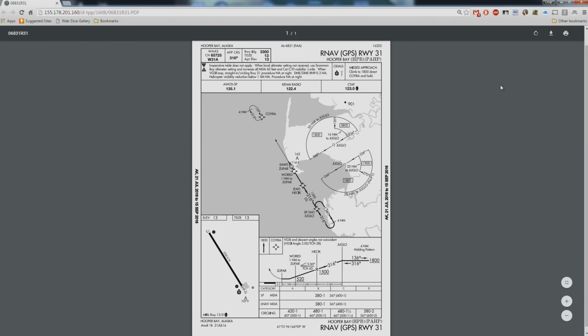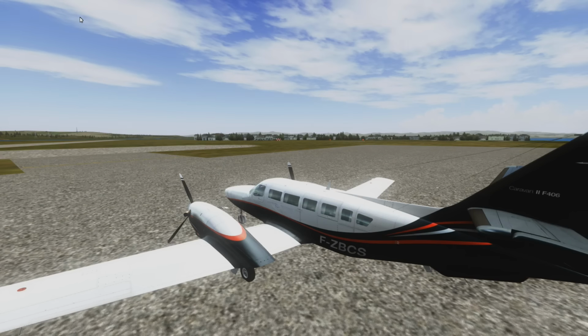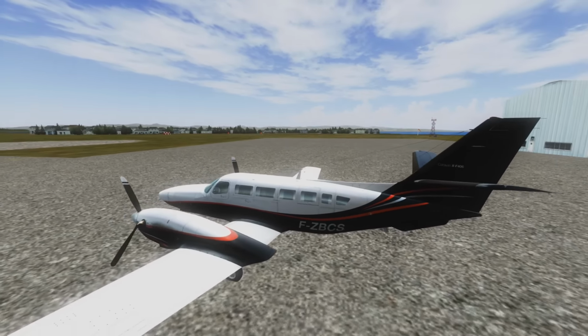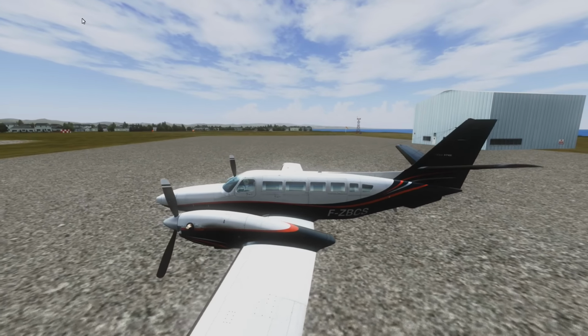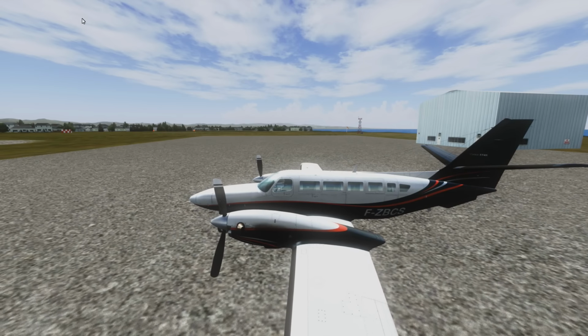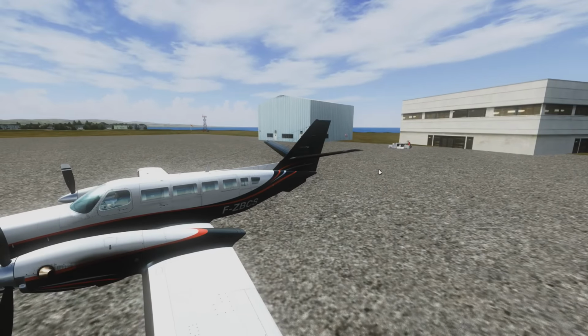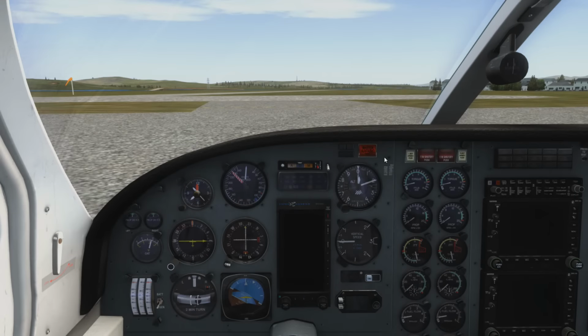And with all that said, let's go ahead and jump in the plane. Alright, everybody, remember this plane? It's the Reims-Cessna F406 Caravan 2 from Carenado. Pretty good plane for us. It has done pretty well. You can hear that wind whipping. It started us up over at the fuel box there. I moved it so it wouldn't fuel us up, and then I had her shut down.